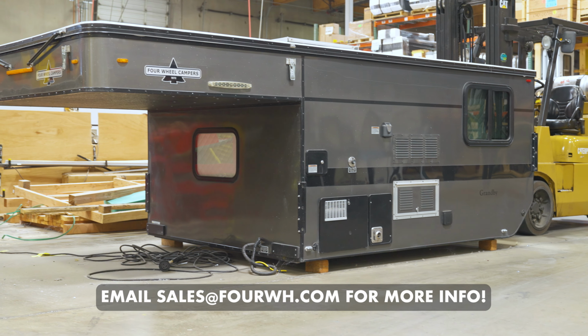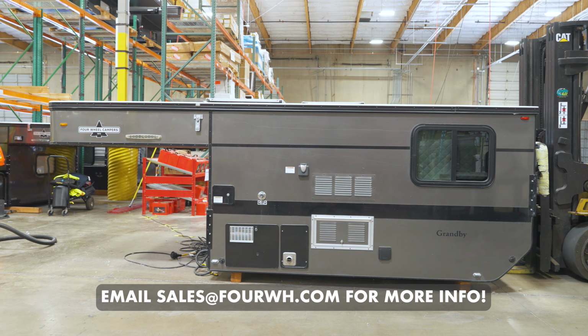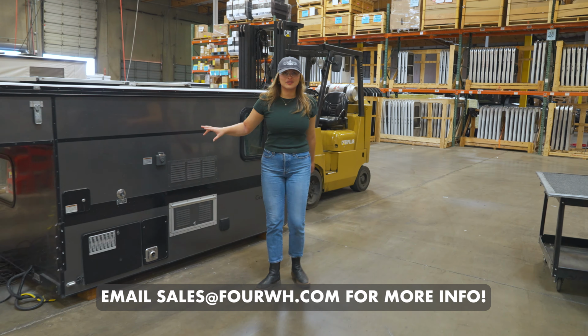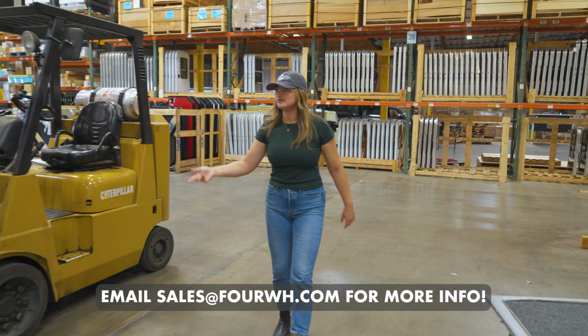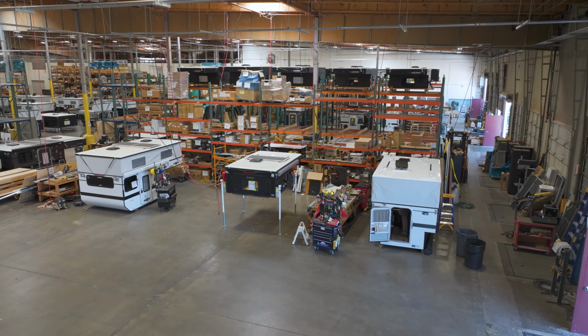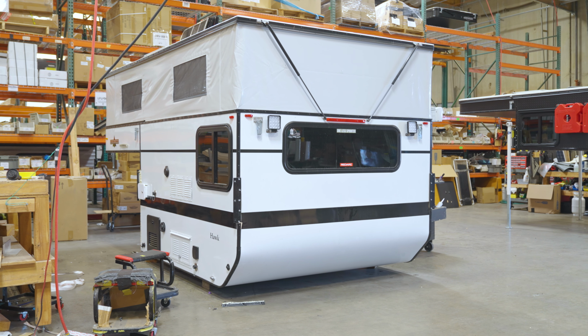So here's that used flatbed. It went to events on one of our demo trucks for about 2 years. It still has a lot of life left in it. So if you want a used flatbed, check out our website. This is the service area, one of the service areas. So if you ever get work done on your camper, this is where it'll live.